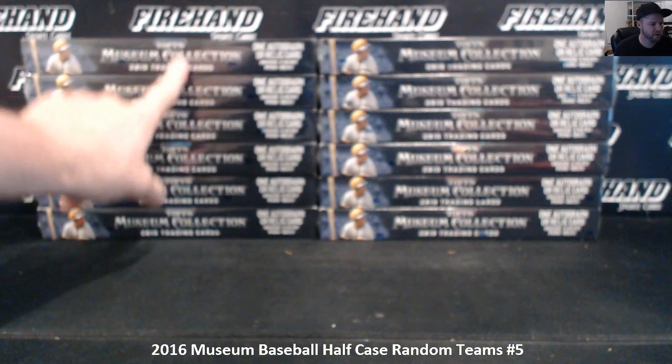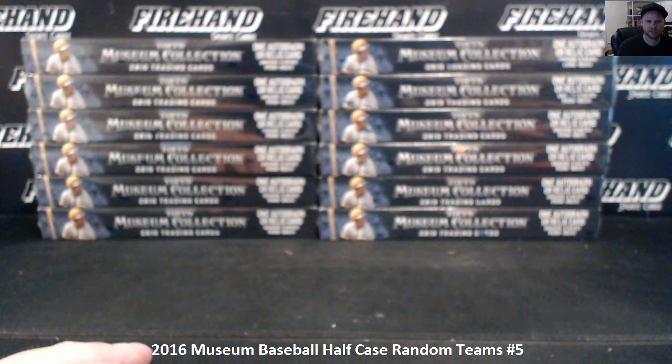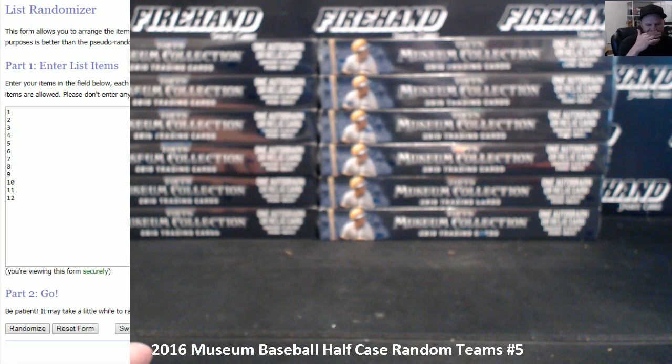There's 12 boxes. We'll call the left side 1 through 6 from top to bottom, the right side 7 through 12 from top to bottom. Got a randomizer here with 12 numbers on it. I'll click it 3 times. Top 6 numbers are the ones we're going to break.